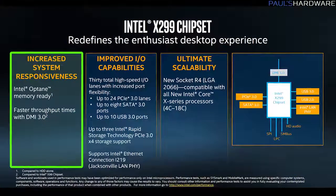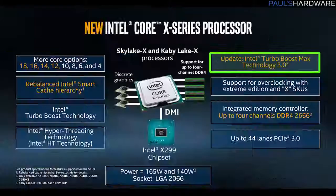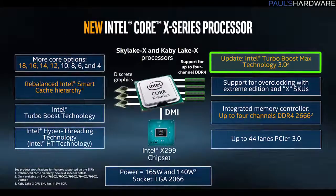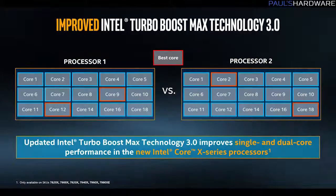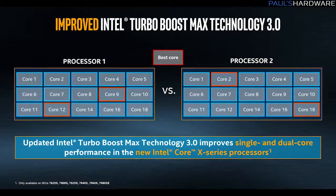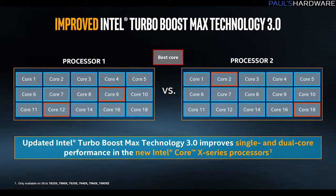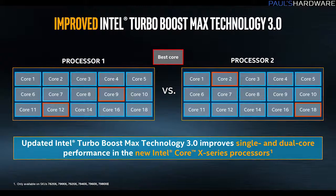The X series also has support for Optane memory and Optane SSDs. Also Turbo Boost Max 3.0, the successor to Turbo Boost 2.0, will identify not the single fastest core on the CPU, but the 2 fastest cores. It gives you a little asterisk by them in the BIOS, and that will automatically allow you to overclock those cores more. Also, they're going to have a hardware-based solution for this now, so you don't have to actually install some software to get Turbo Boost working.